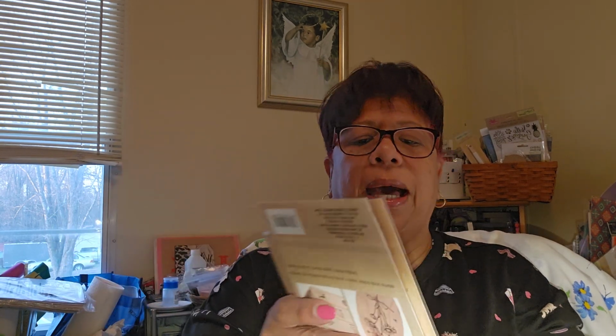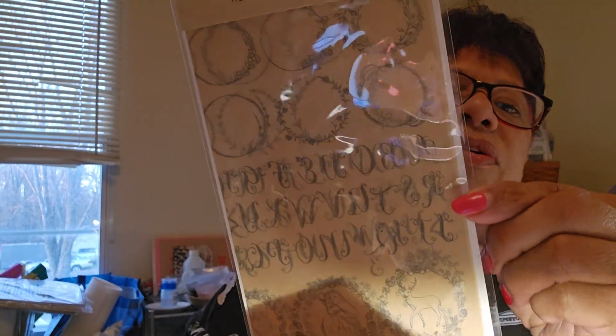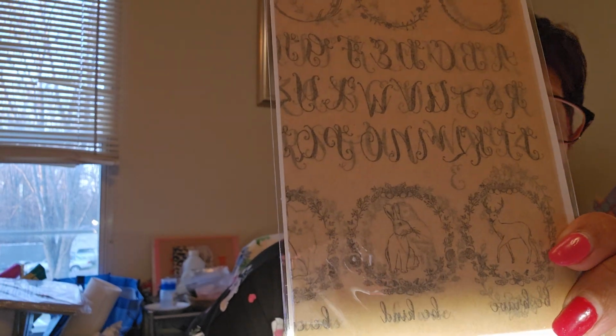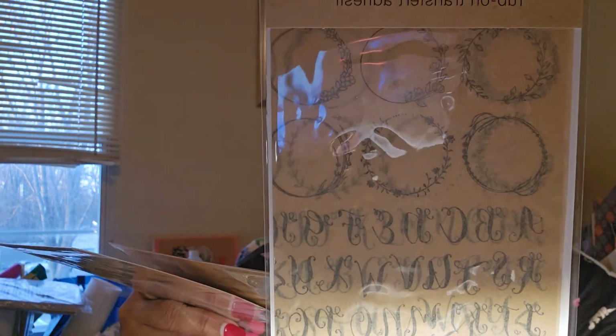And then I saw these neat rub-on transfers, and this just has the little wreaths at the top, and then it has the letters. And it's wreaths at the bottom, but then it has like a deer and a fox and a rabbit. I think it's a rabbit and an owl, yeah, on the inside. And the words down at the bottom say, what does it say? Be kind. Yeah. So those are rub-on transfers.